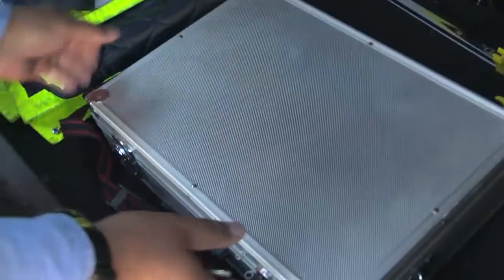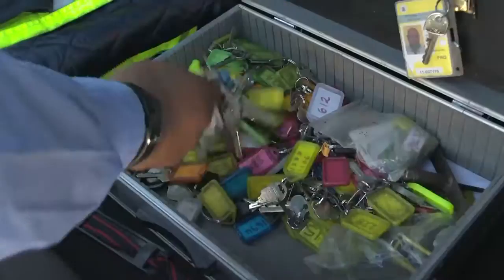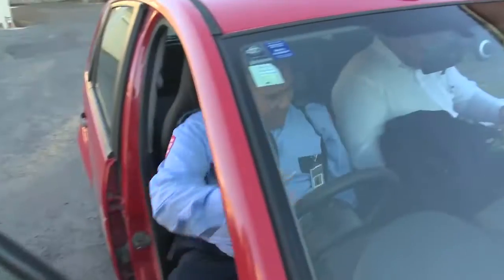So, what's in the box? These are for our job. There's some of our keys. There's just a lot of keys. That's a lot of keys. Let's go.